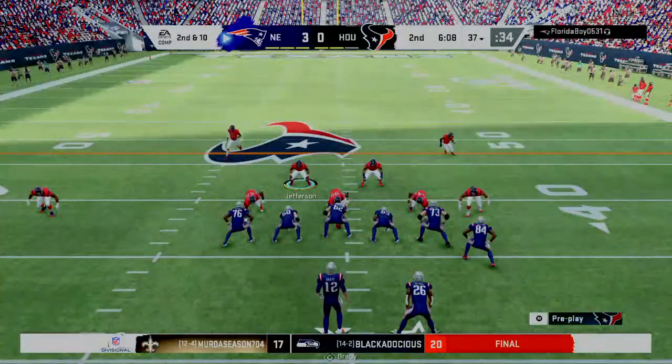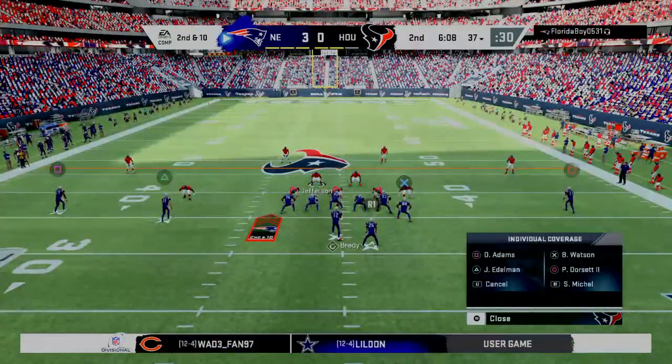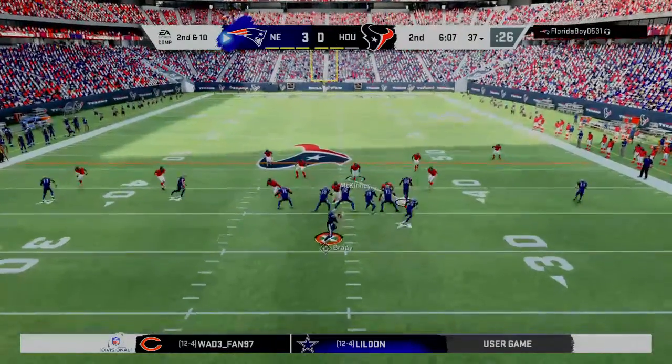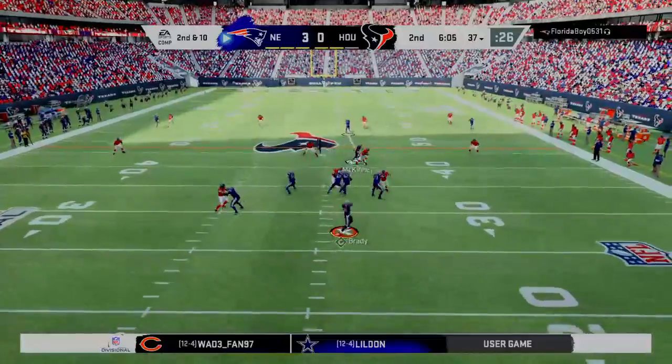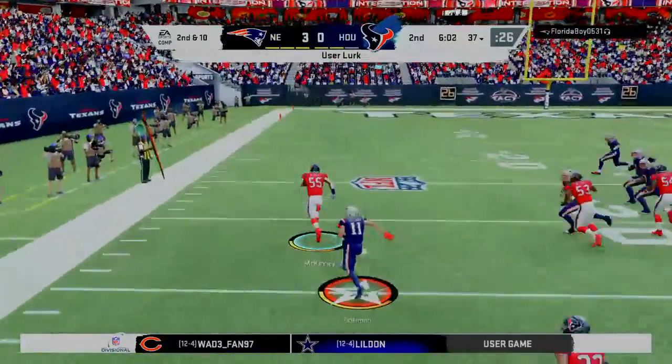Yeah, but he had his hands on it for a second. Would have been a tough catch, though. Falls incomplete. Brady's incompletion on first down leads to a 2nd and 10. Throwing again, Brady, trying to squeeze it into Edelman, and it's intercepted.